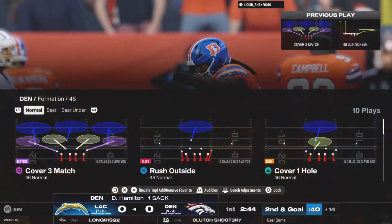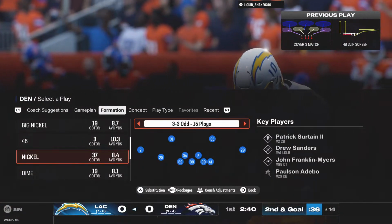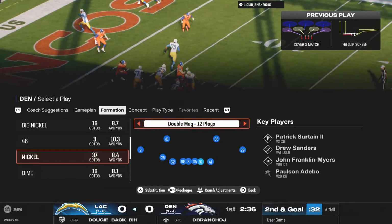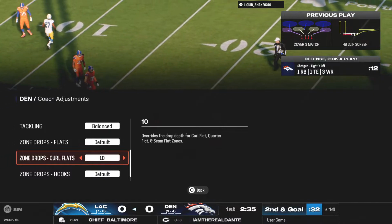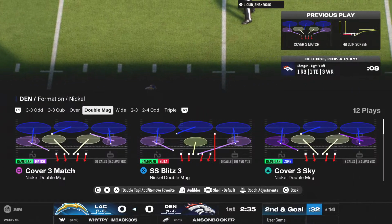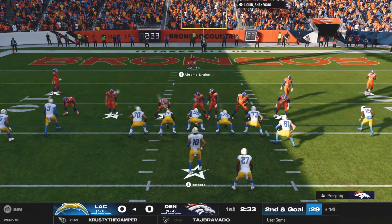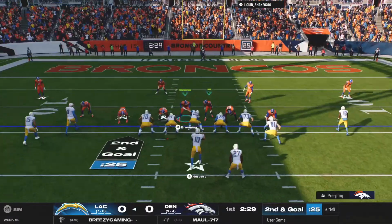Nowhere to get away, and he's going to go down. If you're going to take a sack, you just can't add to it by taking such a massive loss on top of it. Understand when the pocket breaks down, move up, cut your losses. Now, not only do you lose that down, but now you face a big uphill battle if you want to extend this drive. All the way back at the 14 now. 2nd down and goal.